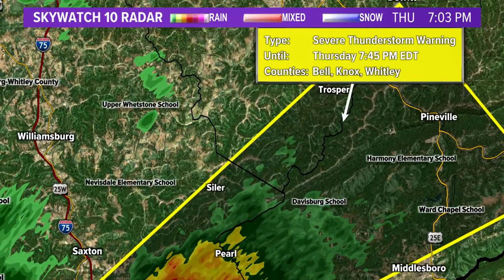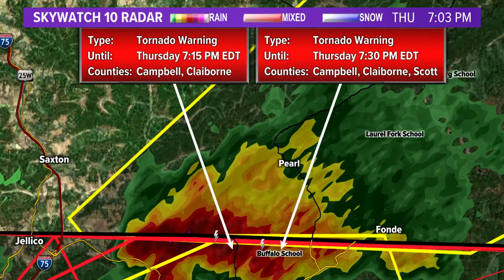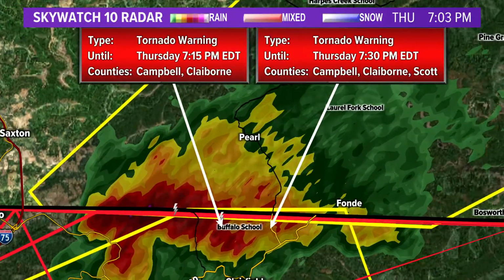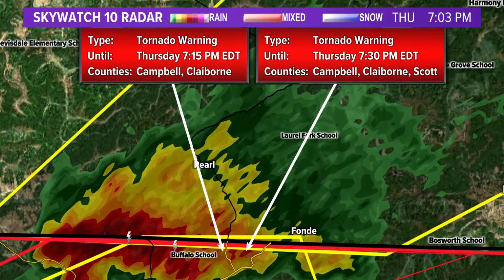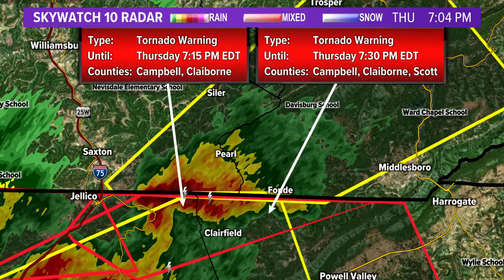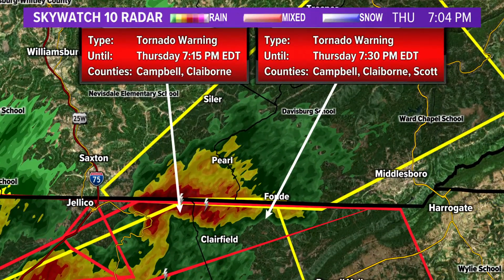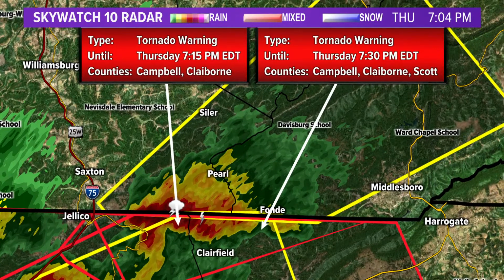Let me see if I can get my system to update there. There you go. Southern Whitley County right now, going to be moving into near the Pearl area. That's also going to be moving near Laurel Fork School in Bell County. So in Whitley County and in Bell County in Kentucky, you've got a strong to possibly severe storm moving in your direction right now. That storm is the same one that has a history of producing damage and half-dollar size hail. So take this seriously.